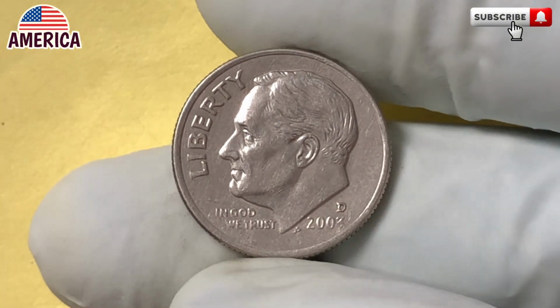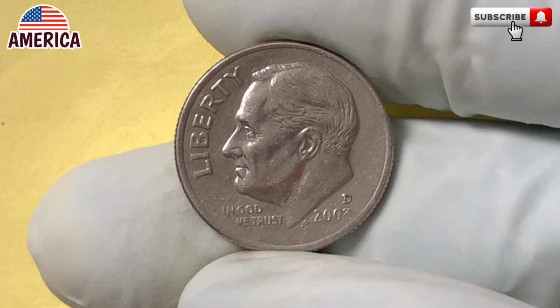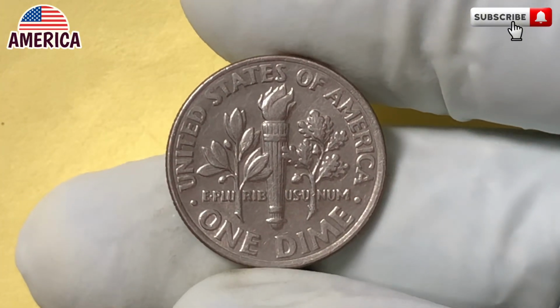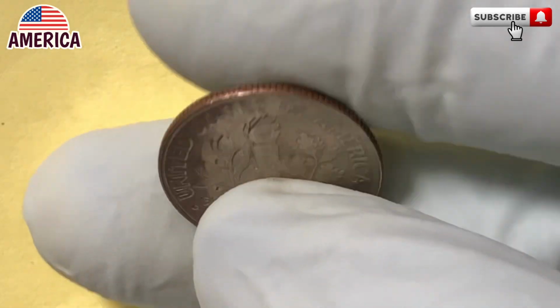Denver Mint. D mint mark. The Denver Mint produced dimes with a D mint mark, located just below the torch on the reverse. Dimes from Denver are also relatively common, but there are still some rare high-grade versions or error coins from this mint that can command a premium.